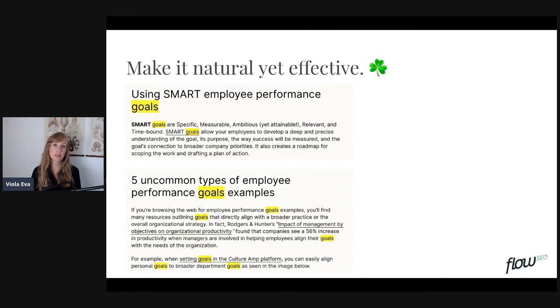And the goal is to make it natural yet effective, right? So here are 2 screenshots out of the employee goals article. We can see, okay, people obviously search goals and the acronym SMART, which is a methodology for goal setting. And so you can see that here they're using SMART employee performance goals. Then they have 5 uncommon types of employee performance goals examples. Look, if you had written this article, maybe you would have used those keywords a little bit, but you're not totally overdoing it. You just tweaked it a little bit, right? So the times of keyword stuffing are done. You don't need to put the keyword 20 times into the article anymore for Google to understand what's going on, but you should use it in the most important places that I outlined before.